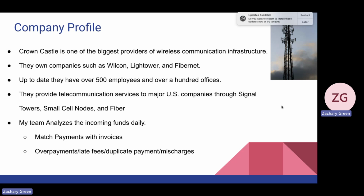And then you see the small cell nodes. These are the ones on the poles like you see on the street. The ones like the box at the top, those are the small cell nodes. And then there's the fiber, which runs through everything and connects everything to the towers and the small cell nodes. You need the fiber as required.